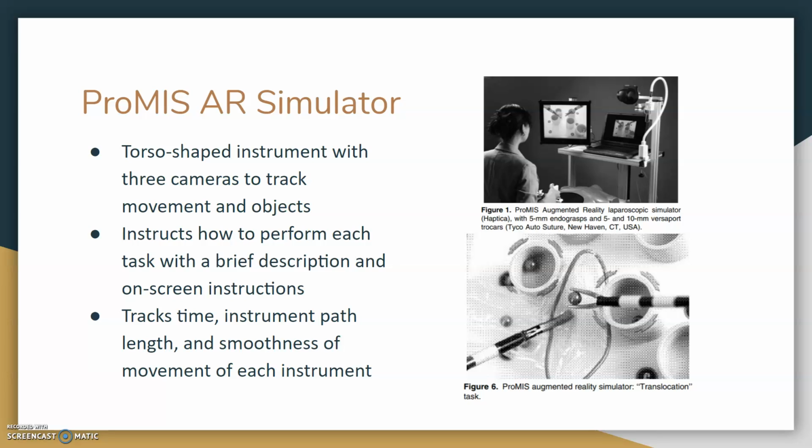So the ProMIS, or Promise maybe, AR simulator is a torso-shaped instrument with three cameras to track movement and objects. The two cameras on the side track the objects. Then the one in the middle is the one that you see right on the bottom picture there. That's the one that gets really up close. It instructs how to perform each task with a brief description, and then on-screen instructions. And it tracks things like time, instrument path length, and smoothness of the movement of each instrument.